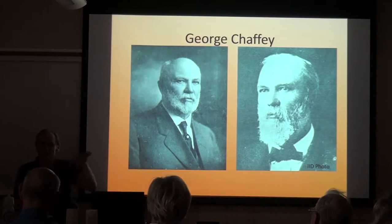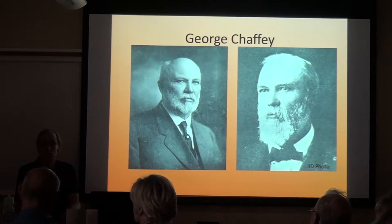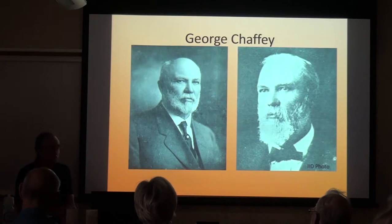Okay, that's a big town street in Ontario, perfectly straight, right? And he wanted to lay out this kind of utopian community in Ontario. And he did very well with that, made money there. He also created the town of Upland, California. So you can see that Chafee had a lot going for him.